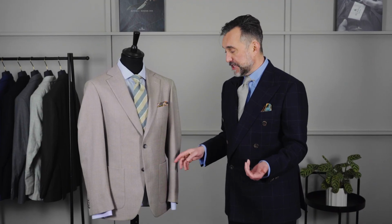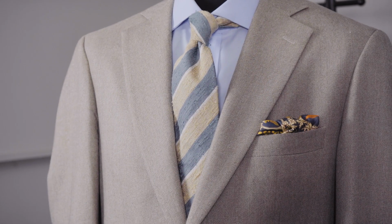So here we have the blue cutaway shirt worn with a slightly spring summer jacket, single-breasted, patch pockets, lightweight wool merino, herringbone pattern. And this is kind of going out the weekend, perhaps Sunday lunch. Probably it's an occasion you don't need to wear a tie, but you want to wear a tie, and I think that's what comes across.